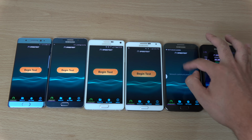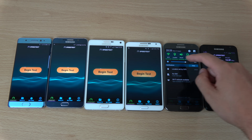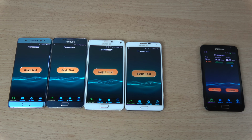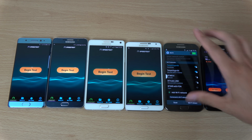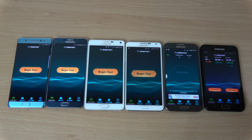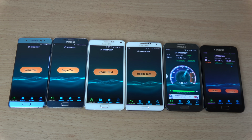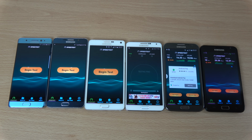Oh dear. Do we have the Wi-Fi? See, the Wi-Fi just keeps dropping off here with these older ones. Go. Oh dear, again. Pitiful. Even worse than the Note 1. Note 3, you can do better. I know you can. There you go.